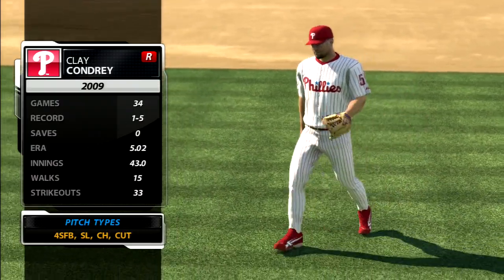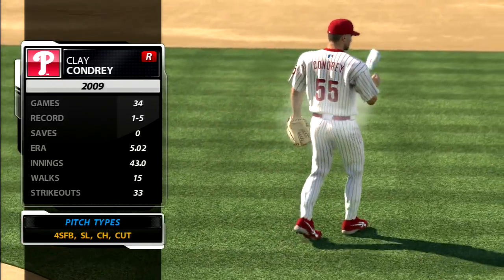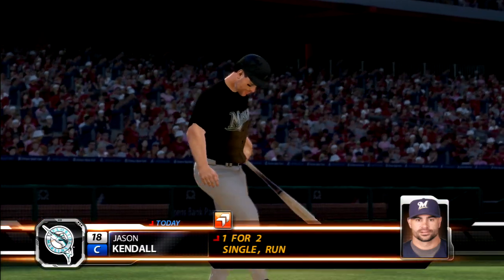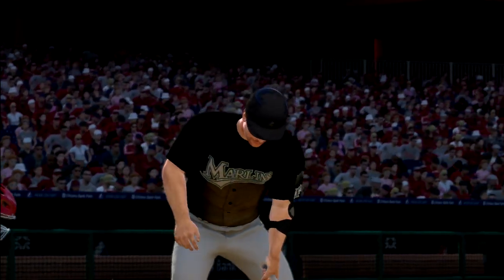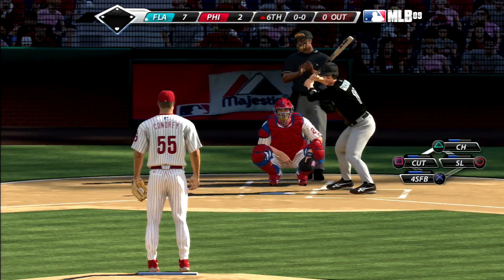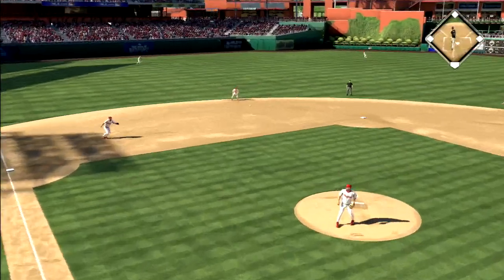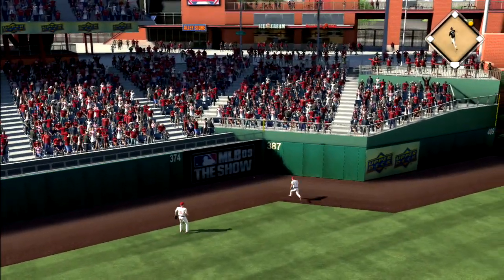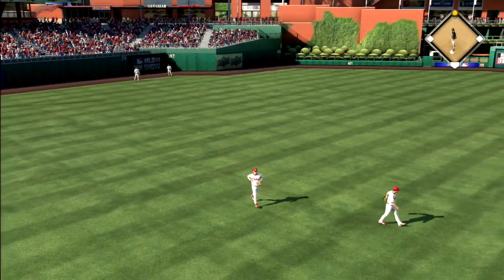Clay Condrey will come on in relief now as he'll make his 35th appearance of the season. Jason Kendall will stride in, grounded out his last time through. Swing, hard liner to left center. And this is going to be extra bases here leading off the 6th. And now it'll rattle up against the wall. And he is into second base with a leadoff double.